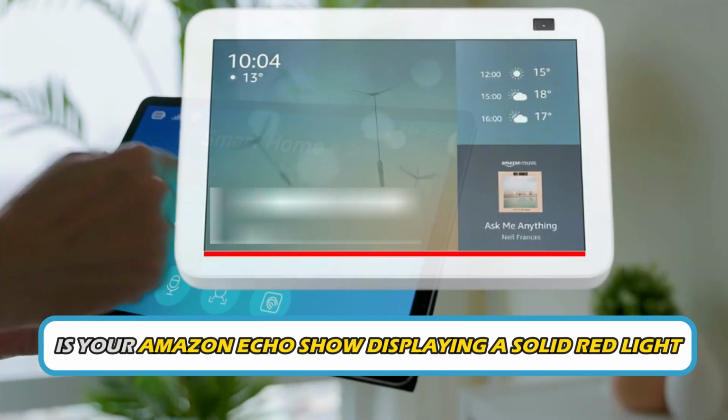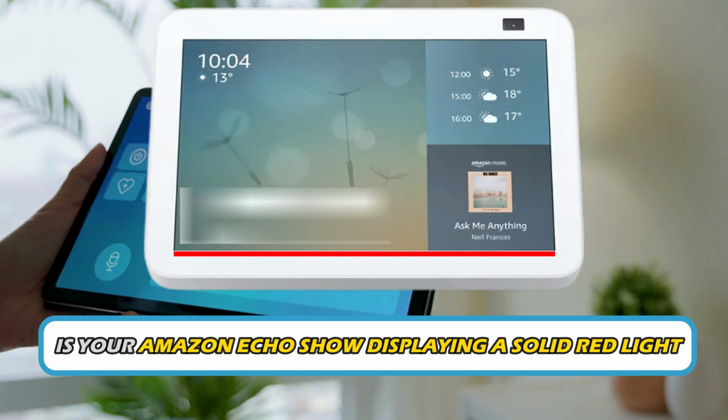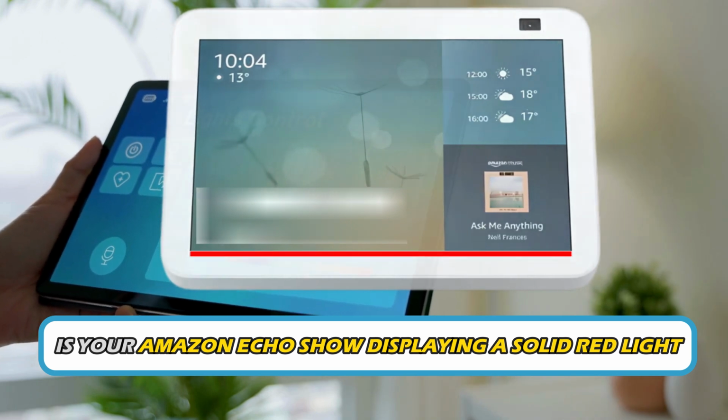Is your Amazon Echo Show displaying a solid red light or a red line at the bottom of the screen? Then you are at the right place, as here is how to fix the issue.